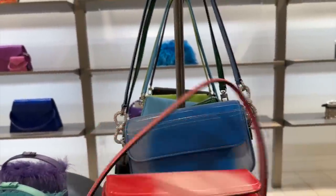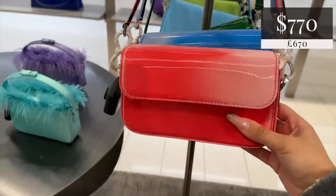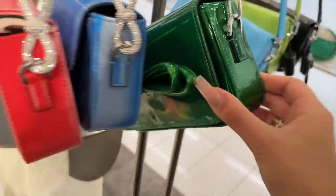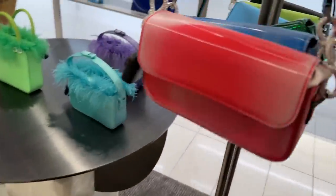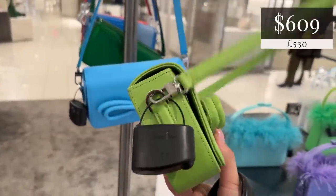But these are quite nice, aren't they? I quite like the this sort of holographic-y texture. Can you see? It's like, you know, the ones that make this noise. And then you've got patent. These are fun little shoulder bags, aren't they? And then what is this one? Oh, a leather version. What do you think of these? Don't you think these are fun little Mac and Mac bags?